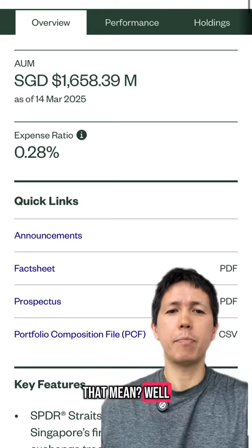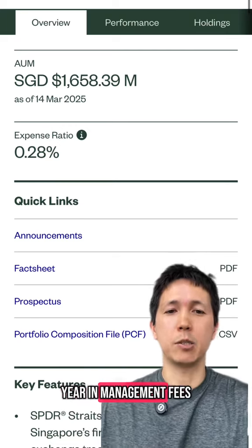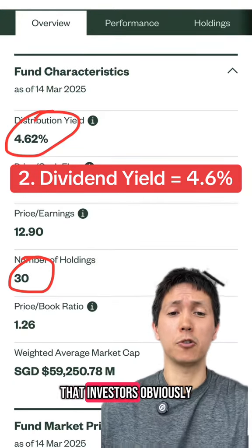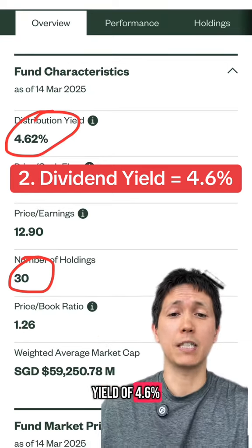So what does that mean? Well, basically, whatever amount you have invested, 0.28% of that is going to get taken away each year in management fees. Number 2, its distribution or dividend yield. Now, being in Singapore, this is something that investors obviously care a lot about. And currently, the SPDR Straits Times Index ETF has a distribution yield of 4.6%.